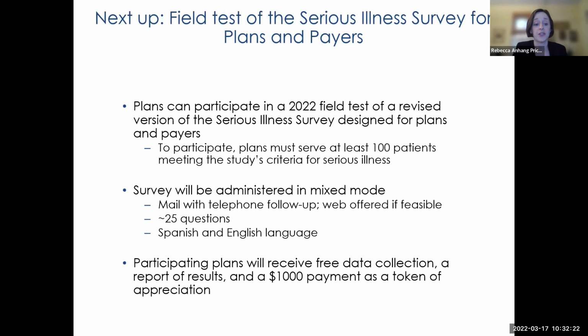So like the field test of the survey for home-based programs, the field test for the survey for plans and payers will be administered in mixed mode, mail with telephone follow-up. We're hoping to be able to add web to that mixed mode as well if it's feasible. The draft survey in question will be about 25 questions and available in both Spanish and English.